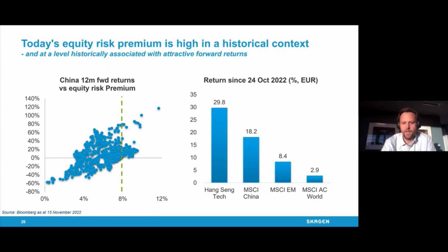We are only 3 weeks after the conclusion of the Communist Party Congress on the 24th of October. And since then, we've already seen a narrowing of the risk premium after the capitulation on that day. And actually, we've seen a pretty significant rebound in Chinese risk assets since then.